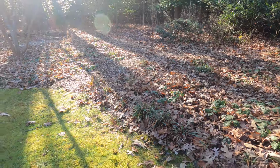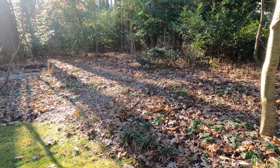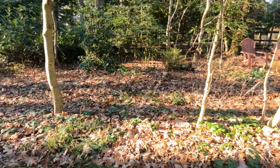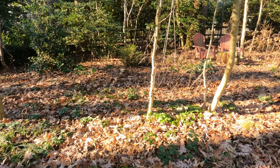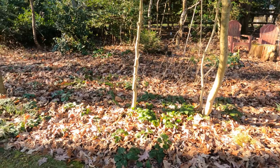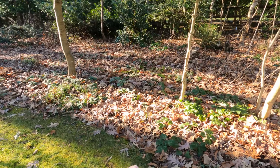Again, I really wanted to have the edges cleaned up for you for this tour, but I just couldn't get to it. And I think this is a good example, again, of an area where I've been trying to get the ground covered so that I can have green all year long here and lots of habitat.